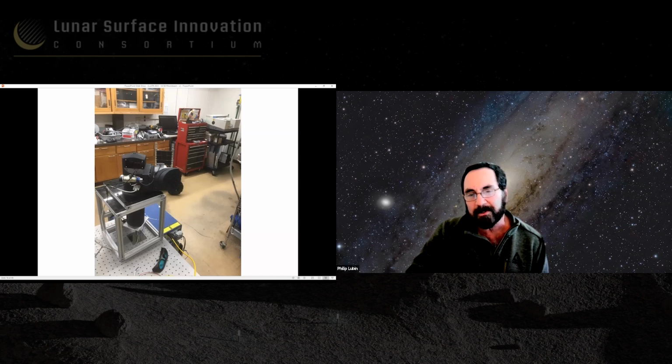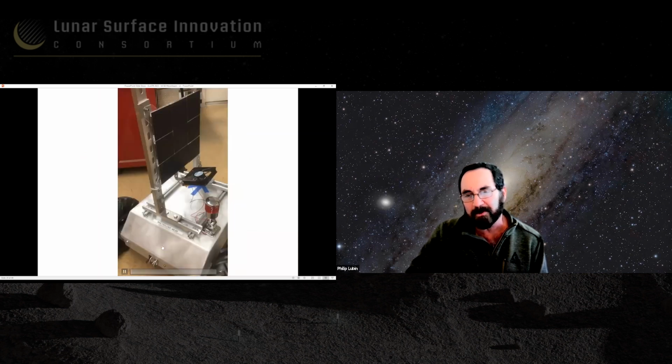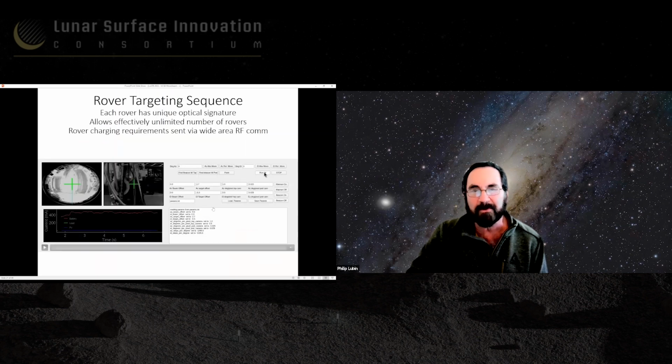All right, here's a unit in the lab. You can see the rover over here with the photoconverter, and here's the laser and the beam director, which can hit anything in the room. Here's the target. I'll show you a little movie just to show you that it works. You can't hear the sound, but if you watch the fan in a moment, the beam will go on. Light goes on, fan goes on. Okay, so power is being sent over.